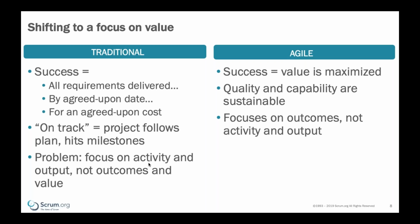of view? And the agile point of view is really, hey, we're looking at success wins, we're thinking about value or maximizing that, and we're looking at how we can be more sustainable through our qualities and capabilities, and changing to this notion of outcomes and not activity and output. So what does that mean?